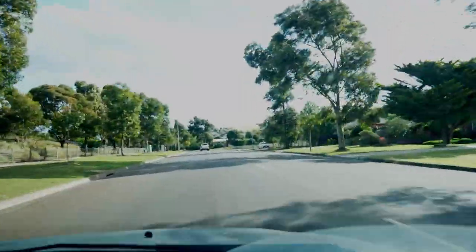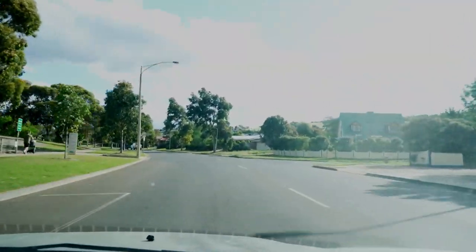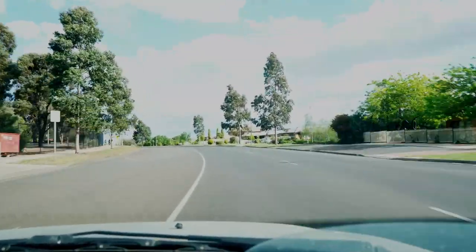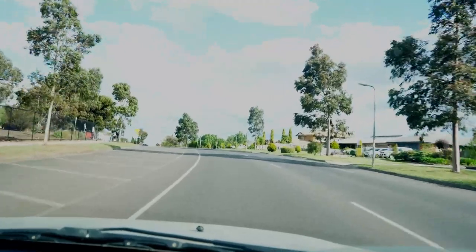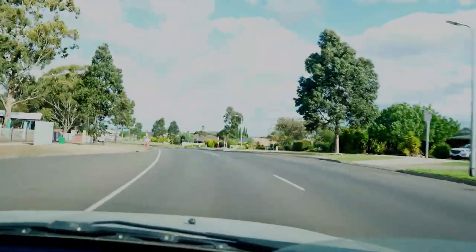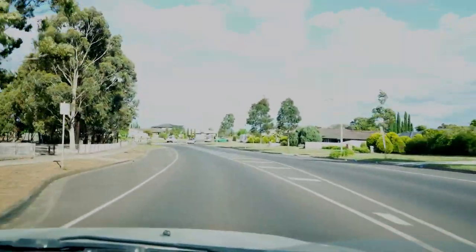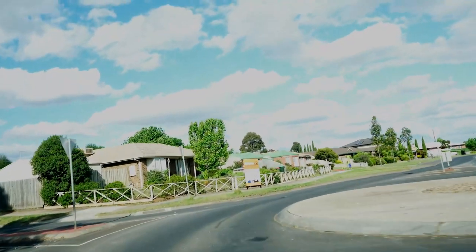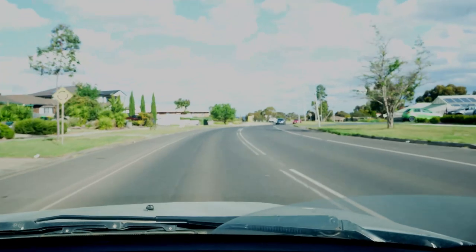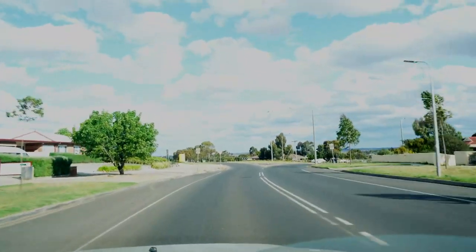Driving in Darley right now. As you can see, Darley is a hilly area, lots of hills around here. There are two suburbs in Bacchus Marsh. One is Meddingley and the other one is Darley. Meddingley is a new suburb where all the new houses have been built in the last 10 years, and Darley is an old suburb. But Darley is still a little bit more expensive than Meddingley. But even in Darley, a lot of land has recently been sold and houses are being built.